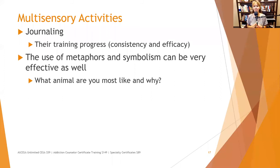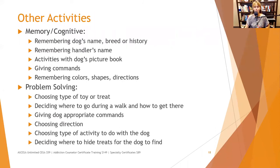And the use of metaphors and symbolism can be very effective as well. Asking people, what animal are you most like and why? And have people explain that. What animal do you most want to be like? What animal are you most afraid of and why? And just kind of working through that, because it can give you an idea about whether people have issues with authority, or if they have issues with feeling like they're always in danger if they choose a small animal like a little tiny house mouse or something. It can give you something to talk about.